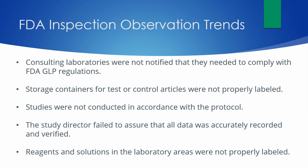Not all non-clinical laboratory studies were conducted in accordance with the protocol, and the study director failed to assure that all experimental data, including observations of unanticipated responses of the test system, were accurately recorded and verified. And finally, not all reagents and solutions in the laboratory areas were labeled to indicate identity, titer, or concentration, storage requirements, and expiration date. Overall, the 2019 trends were not unexpected. Ensuring that protocols are well written and that all procedures have a good training program in place can make a big difference in terms of compliance.